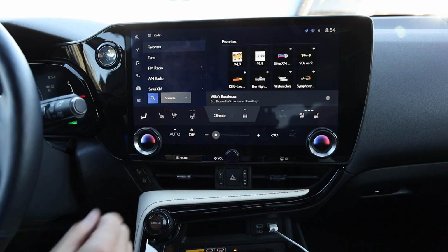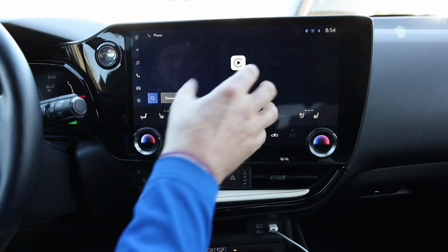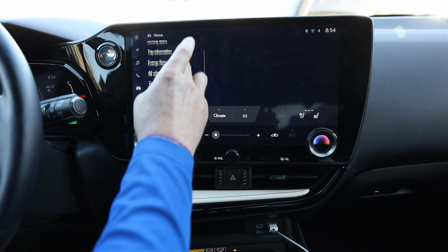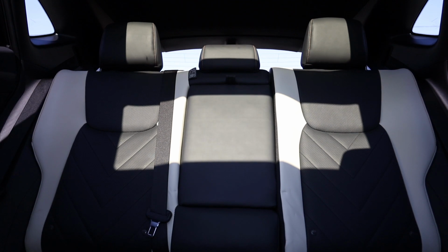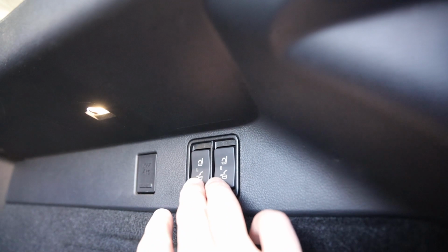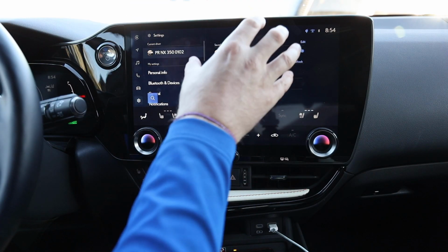You can turn the fan off. Let's see, other things. Get your phone hooked up. You can connect via Bluetooth. All of your car settings are going to be in here. There's a neat feature as well where you can control the rear seats. You can fold them down and up from right here in the menu system or in the back by pressing a button. Over here in the settings is going to be where your driver information is.